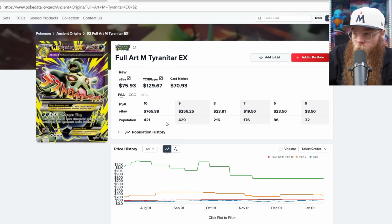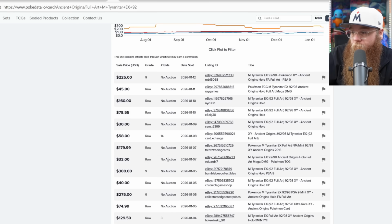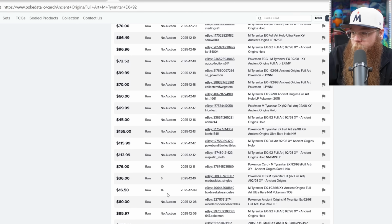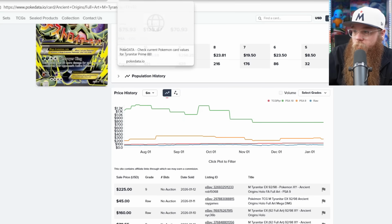Next, we have the actual full art Mega Tyranitar. This is a pop of 421 in a 10, 429 in a 9. That sold raw 45, 160, 78, 180, and we do have a PSA 10 sale here at $768.